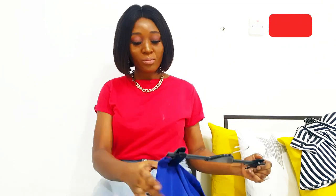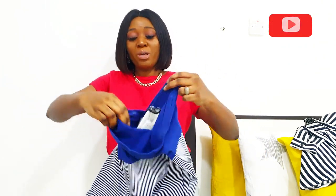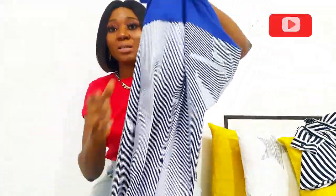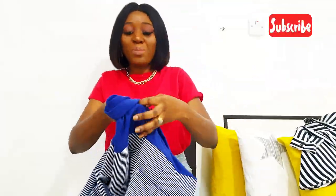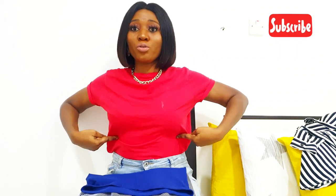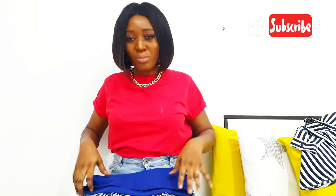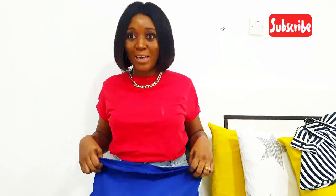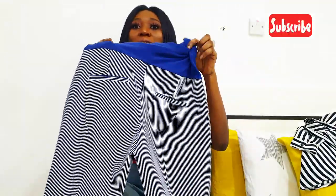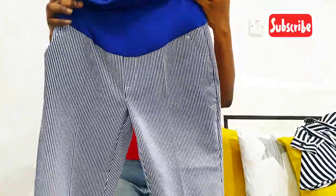Let me try to show it to you. You'd see it when I put it on in the video, and you can see that this part of it is where the design is. The fact that it's high-waisted and you can pull it up to this extent just makes it look really nice. And it has two pockets in the front, which is nice. And the back pockets are not real pockets. They are just designs. Also a striped pant.